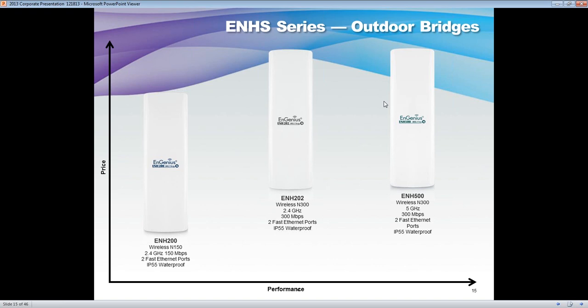The 202 has similar coverage, again, it's going to get you about 2 miles. The 2.4 is, as you probably know, a more crowded band, and more people go into the 5 gigahertz or the dual band scenarios because it's just more efficient. And the 200 is more of our entry-level product, so it's out there, it's available, but I wouldn't really focus on that one too much. Next slide.